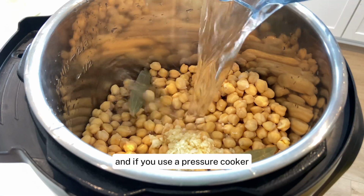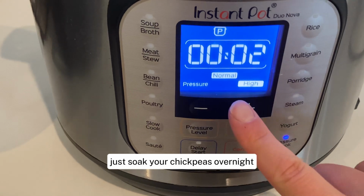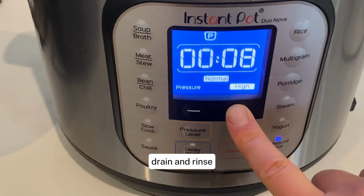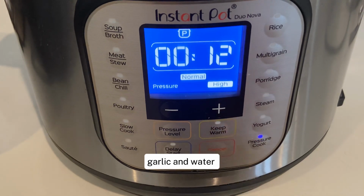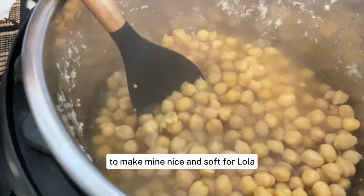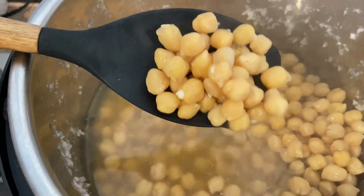And if you use a pressure cooker, it's very little effort. Just soak your chickpeas overnight, drain and rinse. Put them in a pressure cooker with bay leaf, garlic, and water. To make mine nice and soft for Lola, I pressure cook them on high for 12 minutes and then let it naturally release for 10 minutes.